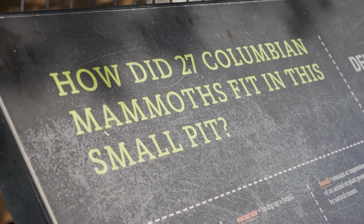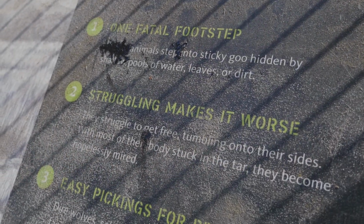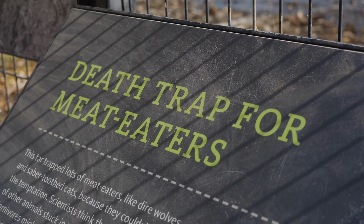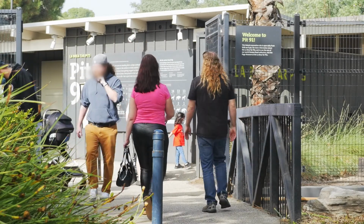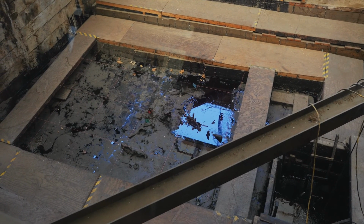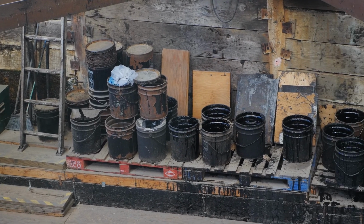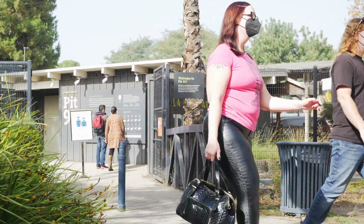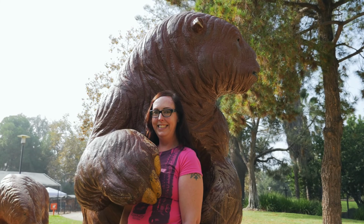It may be hard to imagine due to its diminutive size, but Pit 9 trapped at least 27 Colombian mammoths. Pit 91 offers a behind-the-scenes glimpse into an active fossil dig, where paleontologists still excavate real fossils every summer. Giant ground sloths used to wander around downtown Los Angeles. Sloths are pretty much my favorite animal, so I had to get up close and personal with this guy.